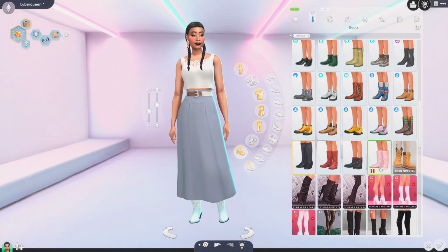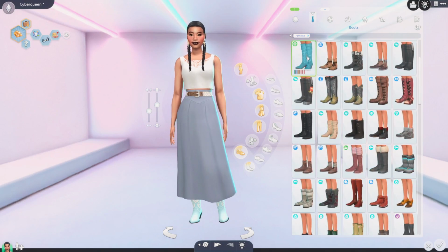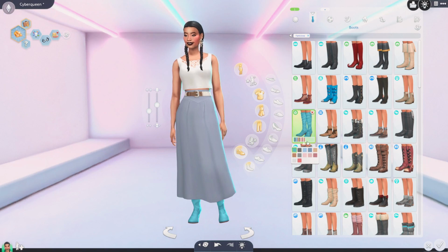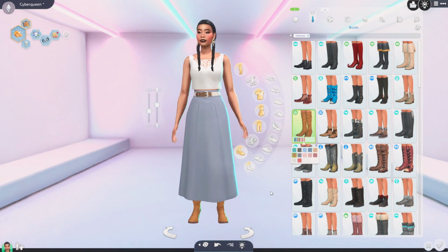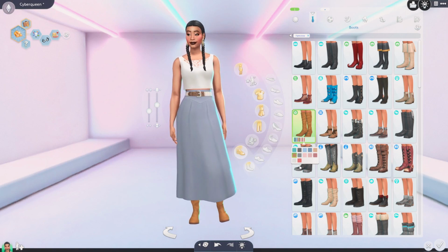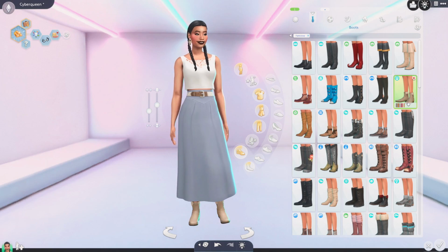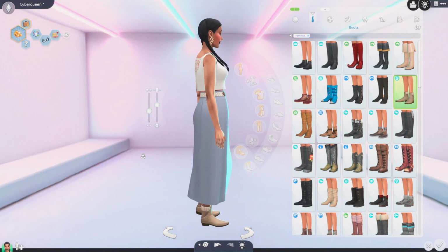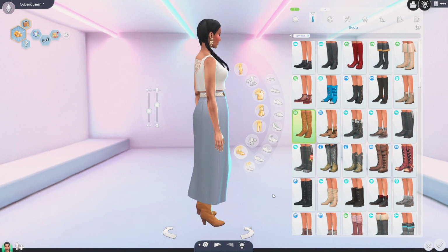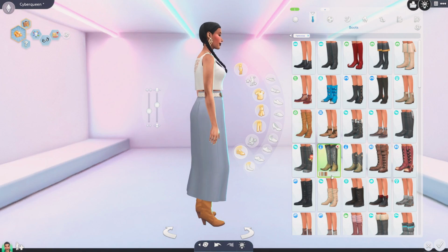Where are my boots? There they are. These. You gotta pick the right color, but there you go, girl. Her feet look weird for some reason. These boots look good too, but I think these would be better. And then these go, of course, but hold on, we got cowboy boots right here.